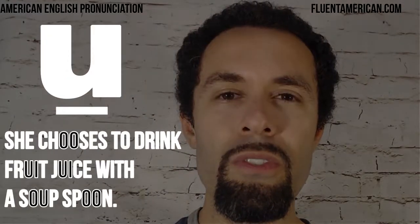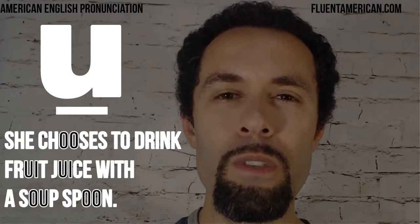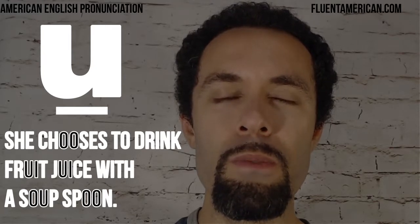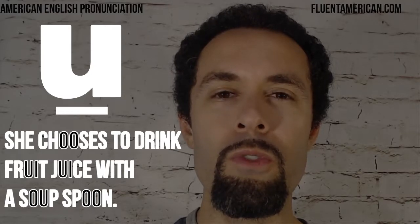Last sentence. She chooses to drink fruit juice with a soup spoon. Spoon. Soup spoon. Chooses, fruit juice. She chooses to drink fruit juice with a soup spoon.